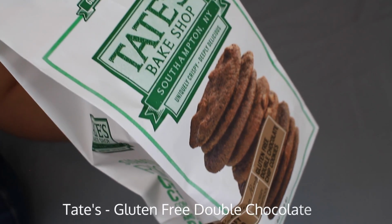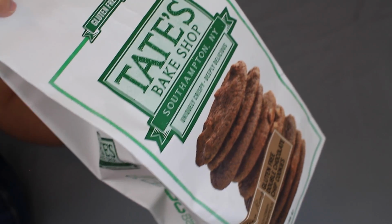These are double chocolate and they are freaking delicious. They kind of taste like a more crispy brownie. So delicious. But yeah, if you're gluten free, I do like that you have sweets alternatives. I don't think these are too bad for you. They're probably not the healthiest either, but I would highly recommend these. Even the non-gluten ones are delicious too.